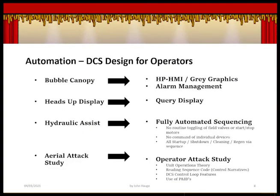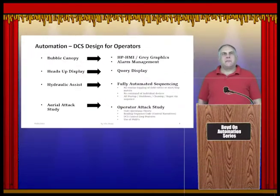So how does all of this apply to automation? The DCS is the fighter jet of an operator. The bubble canopy, which allows the pilot to see the enemy planes easier, is akin to high-performance graphics, which allow an operator to see the specific problem easier, as it would be the only object colored on a graphic. Alarm management is also a form of better visibility because it weeds out nuisance alarms so that only true legitimate problems are called to the operator's attention.